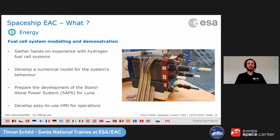Starting off with energy then, in the past, we've been working quite a lot with hydrogen fuel cell systems, and had students looking into that in order to gather actual hands-on experience on how those systems work, as well as some more theoretical background and modeling tasks to improve those systems. This is aiming at integrating this technology into what we call the standalone power system, which is a fully integrated power system to be tested and used in LUNA.